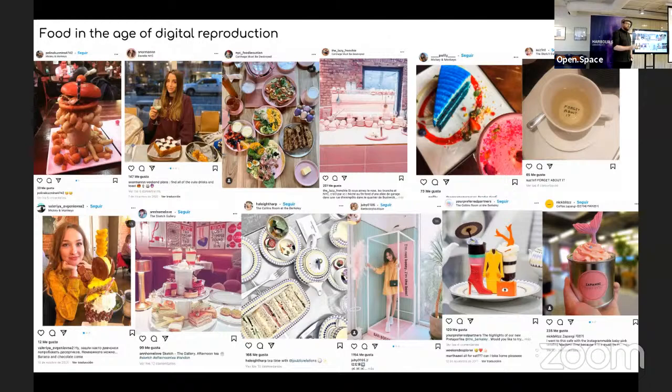And these are examples of how digital reproduction within food has not only changed the way we interact with food, but changed the way we interact with food on a non-physical level, on a completely digital level. We are interacting with food in a totally different way. It's influenced the design of restaurants. Restaurants now have better lighting. There are some examples here.